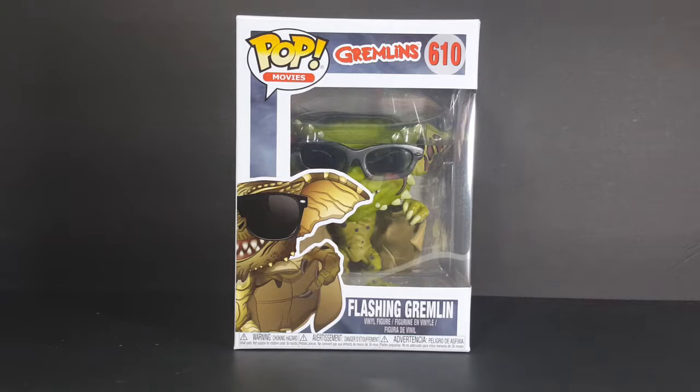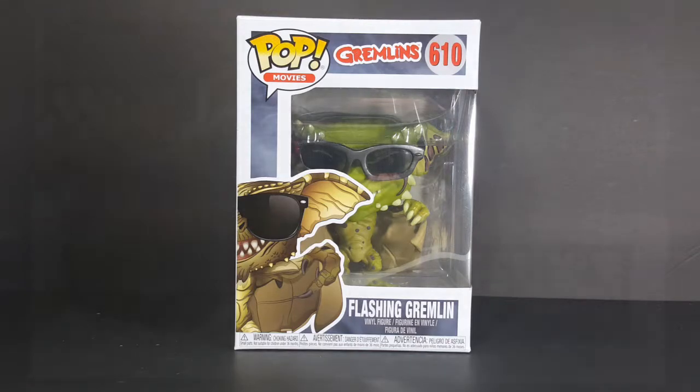Happy October, everyone. Today we're going to be taking a look at the Pop Movies Gremlins number 610. This is the Flashing Gremlin.